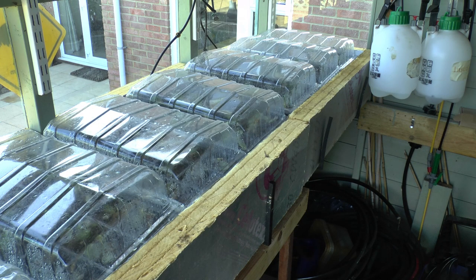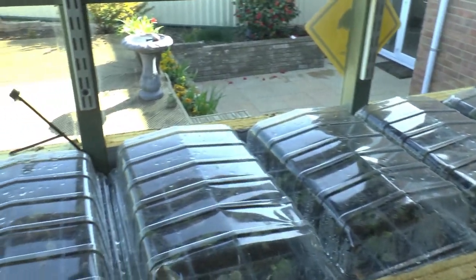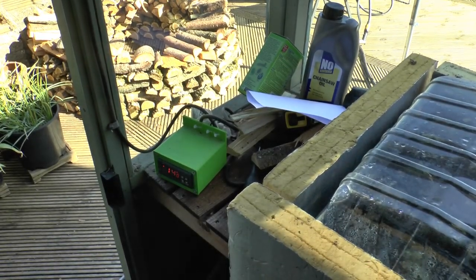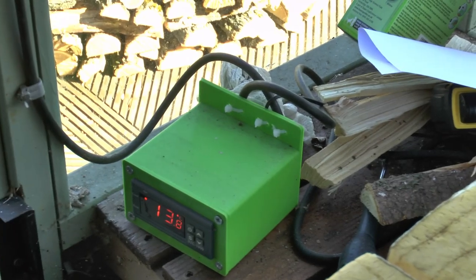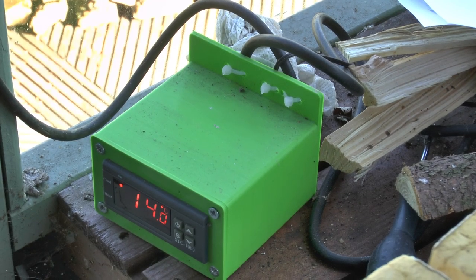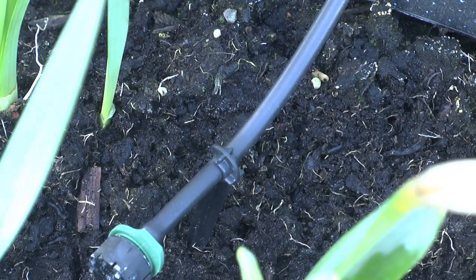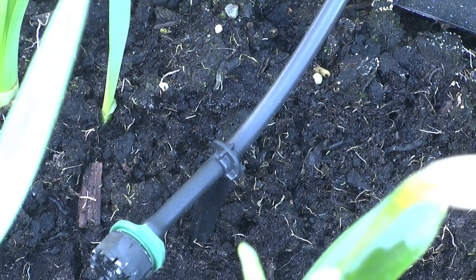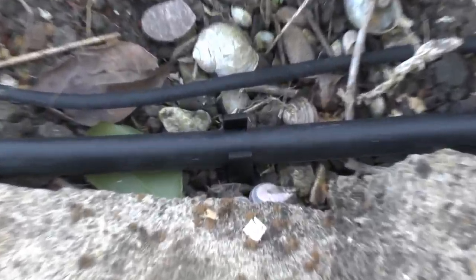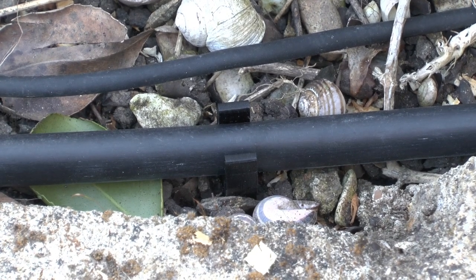Here we are in my shed. This is my homemade propagator. It's basically a sand table with sort of warming cable on it. And then this little box here, a little temperature control. I just printed a box to hold it. And there's a plant pot with one of the little stakes that I print. And there's the big bore tubing that goes all around the garden, again with another printed stake, bigger one.